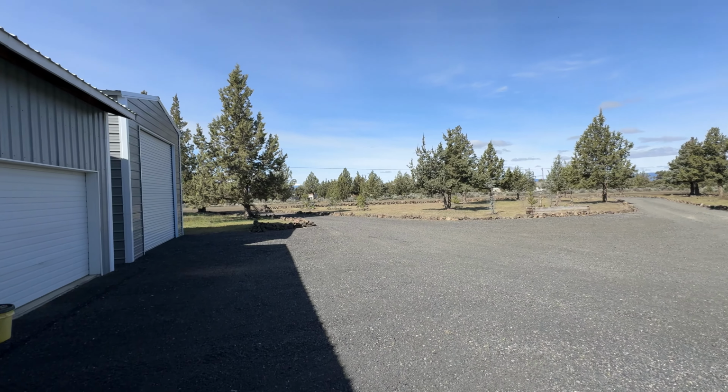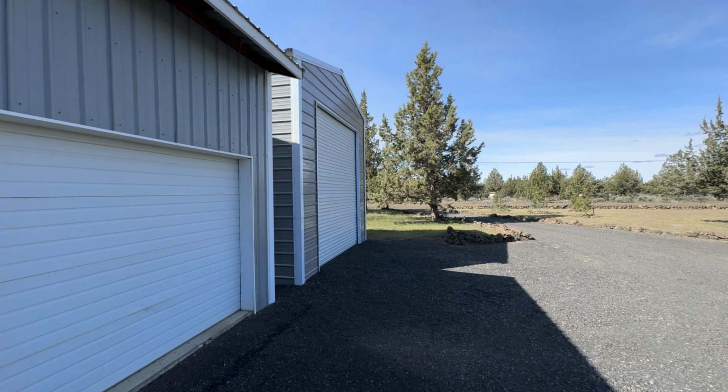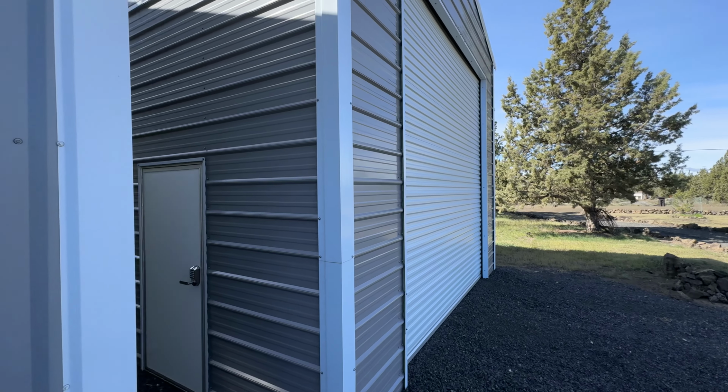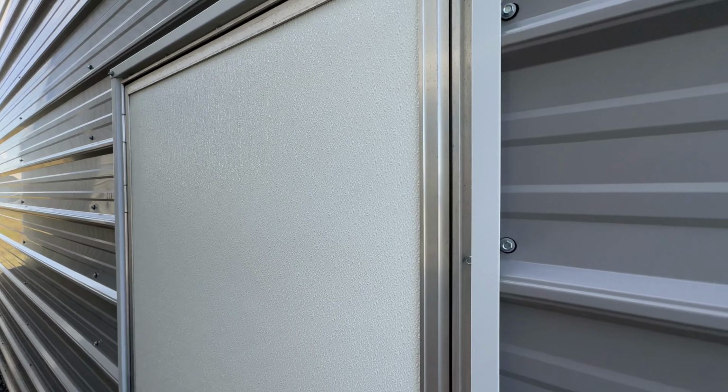And this lot is a corner lot with Antelope on one side and Steelhead on the other. So you have access onto the property on two of the sides. And then into the RV shop.